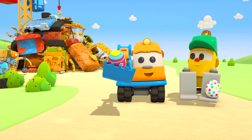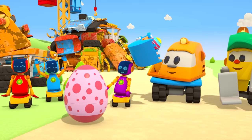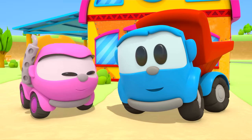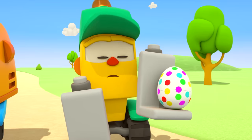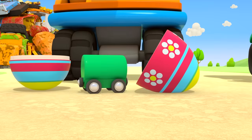Look what I've found! Me too. And the robots. They're eggs with surprises. Boys, let's open them. Lifty, it's going to be great. What has Scoop got? A little wagon.